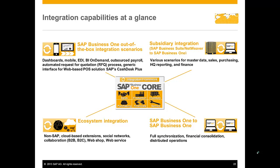We also deliver ecosystem integration where you can integrate to non-SAP solutions. You can take advantage of these cloud-based extensions and web services, integrate to social networks, integrate with web shops and web services. And of course, you can also integrate SAP Business One to SAP Business One, offering full synchronization, financial consolidation, and distributed operations. So if you have trading partners who are also using SAP Business One, we make it easy for you to integrate with them. And if you have other offices around the world using SAP Business One, then we make it easy to integrate with those other operations as well.